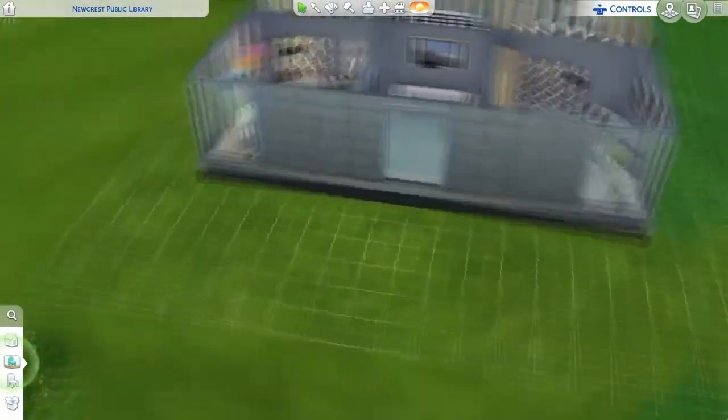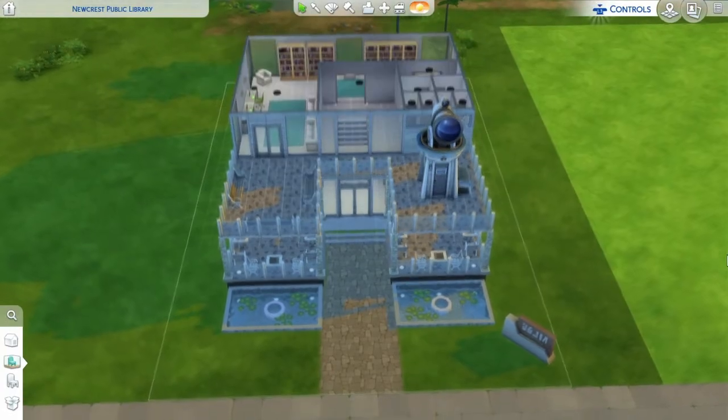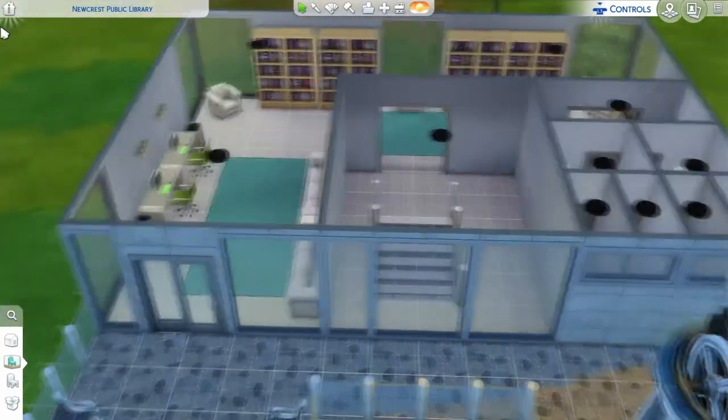So now just a quick look through all the rooms. As you can see, there's a big open space at the bottom. This is the general view of the library, and just a quick view through all the rooms.